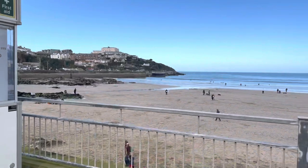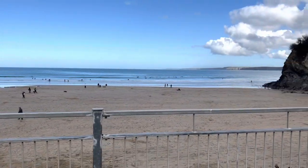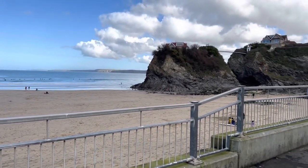Dad. Right, hell of a view. Pop down and have a look if you're ever down here. Blue Reef, Newquay.